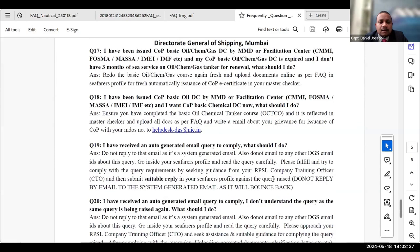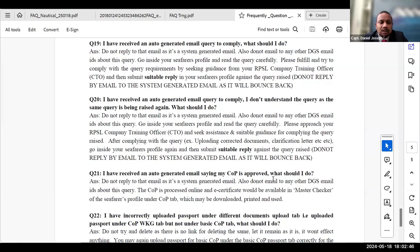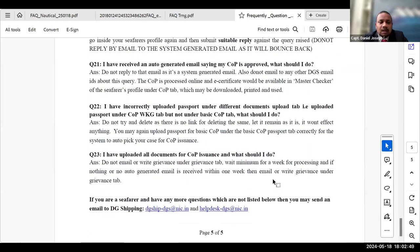And if you have received a query, what has to be done with that query? And if you don't understand the query, what needs to be done? So all these questions are listed, and these are available. You can just go to the concerned tab, and whichever is your requirement, you can download and view the frequently asked questions. I hope this is helpful to you. Thank you very much.